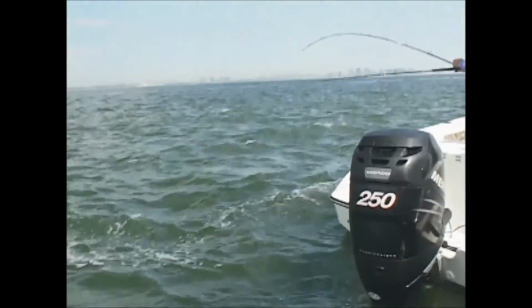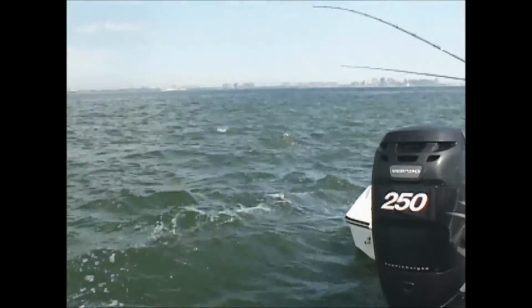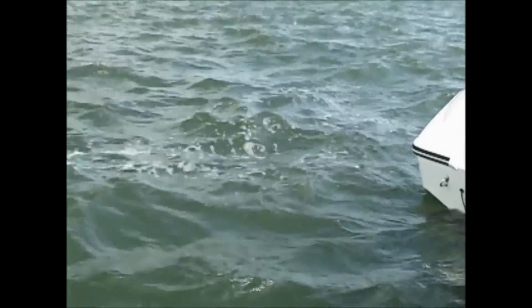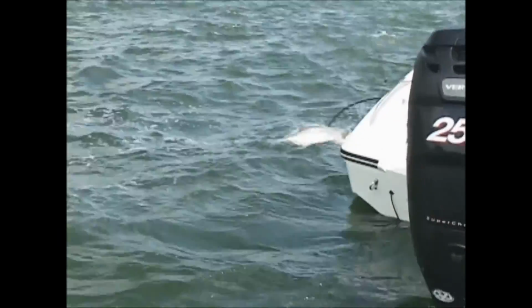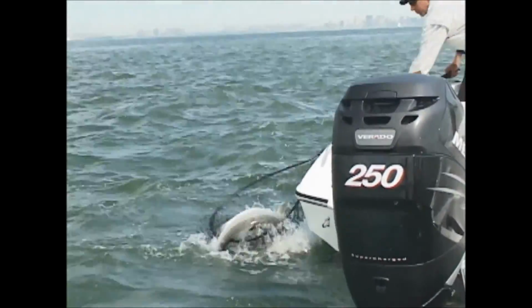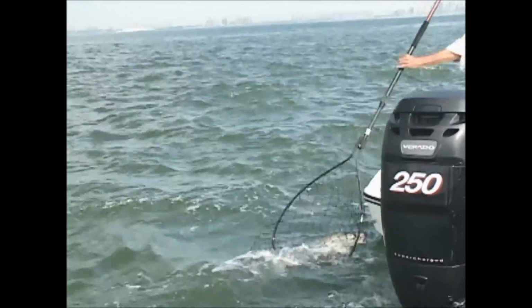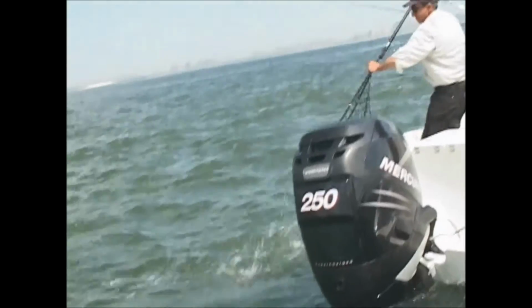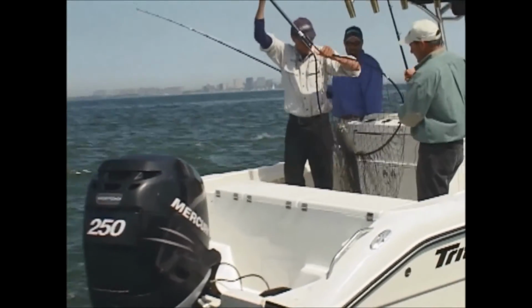Where is he? Where is he? Okay. Oh, nice fish. That's a good fish. There you go. I got him. All right. Take him right into the net. There you go. Good job. Got the tip there? Got him. Nice fish. There we go. That'll work, right? That'll work.